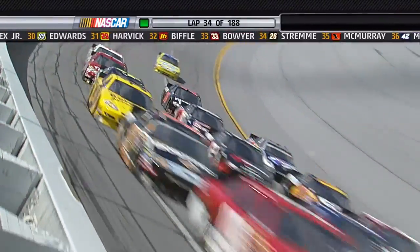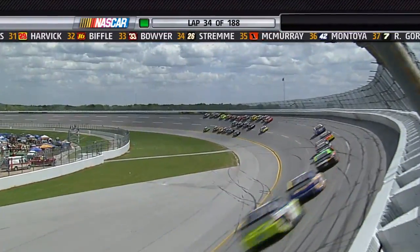Maybe he has 9 cylinders. Maybe they stuck another one in there.